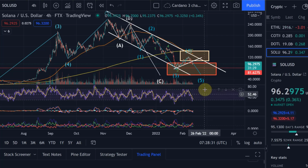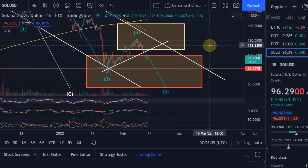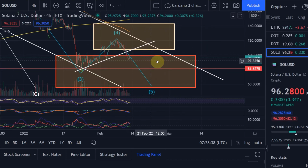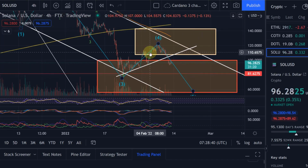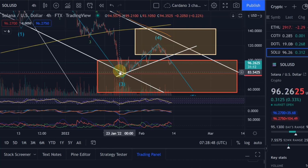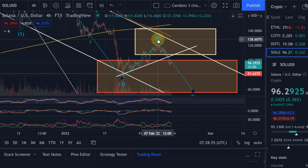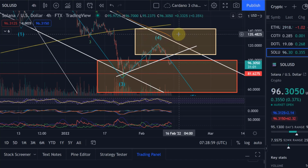Solana is back below 100 US dollars. In the most recent price drop, Solana suffered a bit more than some other cryptos. I compare it, for example, to Ethereum. Ethereum looks different on the chart, and I think the main reason is this move up that I've indicated here from a wave 3 to a wave 4, which was much stronger for Ethereum, and now Ethereum looks much more impulsive than what Solana is doing here.